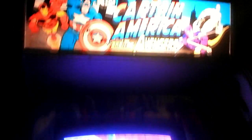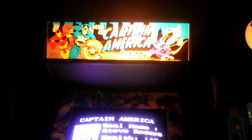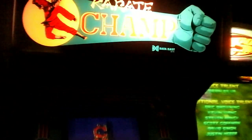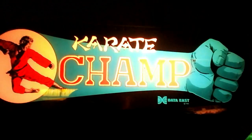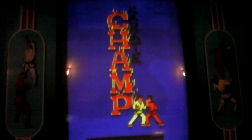Of course, the next cabinet over here is Captain America and the Avengers from Data East. If you can see right there, this is a 4-player cabinet. It definitely reminds you of Teenage Mutant Ninja Turtles and X-Men and things like that. This is a really cool game. And next up, we have the classic from Data East, and that is Karate Champ. Right now they're having a little bit of screen issues, but I know they're going to be fixing that very soon. Definitely an awesome game that they have right here.